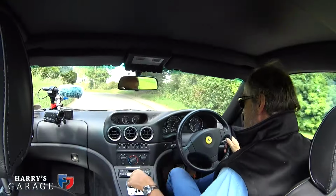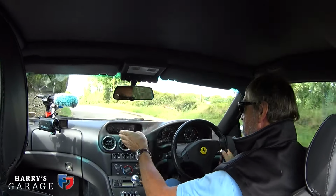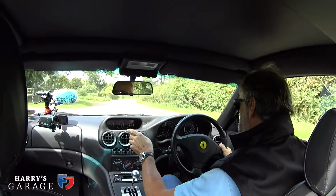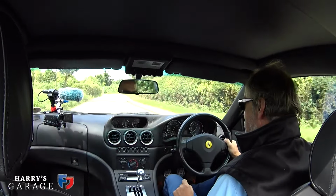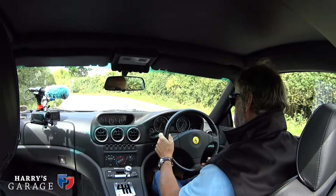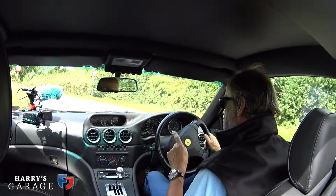Yeah, quite muted. It's not like a modern Ferrari, it doesn't shout. This is a different age of Ferrari. Very nicely laid out, the dials. Got a clock. Let's turn the air conditioning down. Yeah, clock, fuel gauge, you have to watch that a lot. Unfortunately, it's quite a big tank. Oil temperature. Water temperature down here.